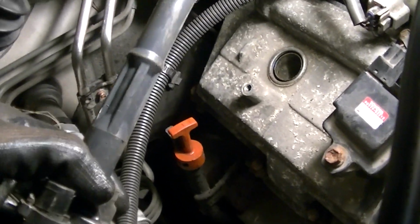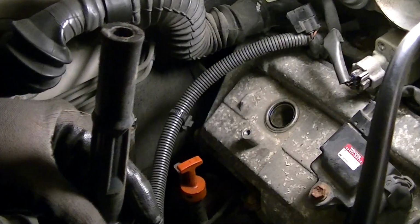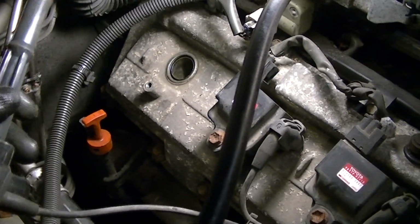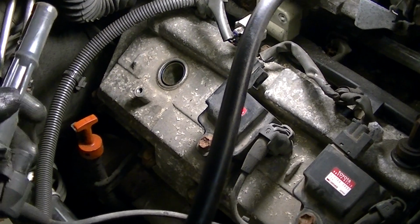So we'll pull the wire out. One trick you can always do is swap coils. So what we're going to do, we're going to swap this one here and this one. We're going to swap them around. Then we're going to run it and see if we still have a miss. And if it does miss and it throws a code again, then we'll know if it's a bad coil. Because if it's a bad coil, it will show up in this cylinder here as a P0.